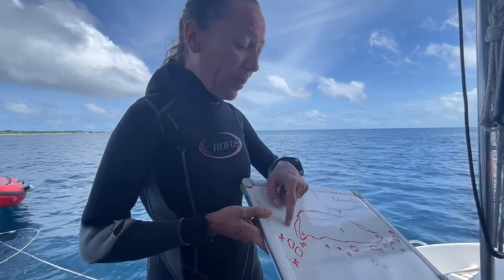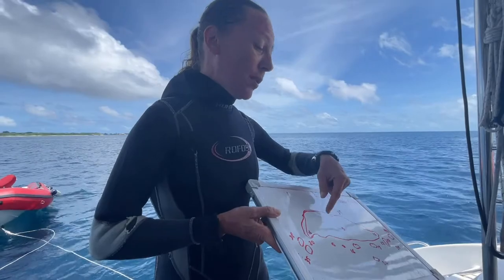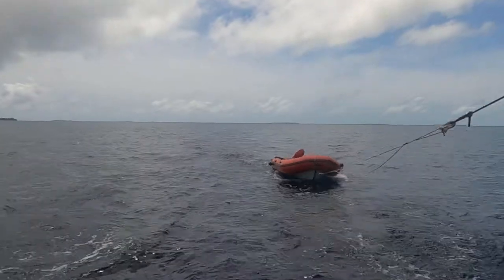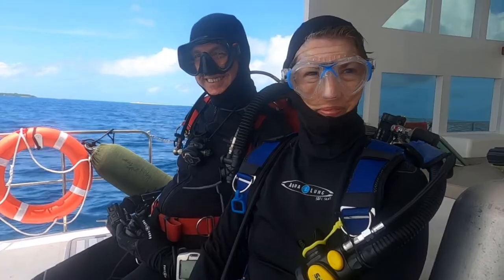And then if we will be able, we will do one part of the vertical loop. And then of course we will finish the dive drifting on top of the Thila. There are some clouds around. Stevie and Diane, first in, first dive.